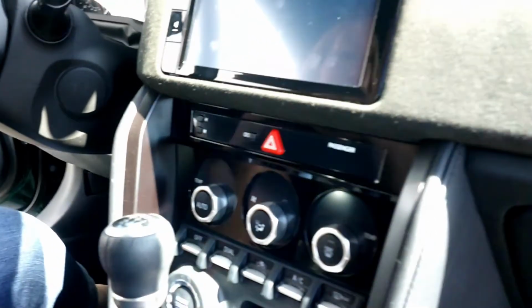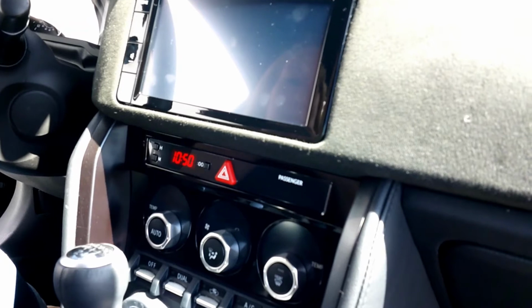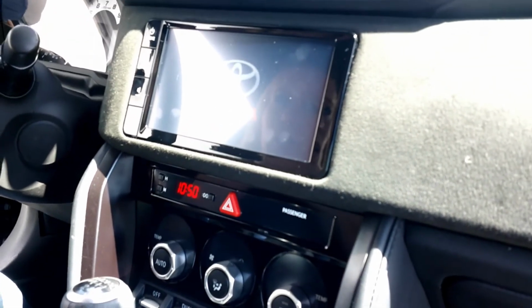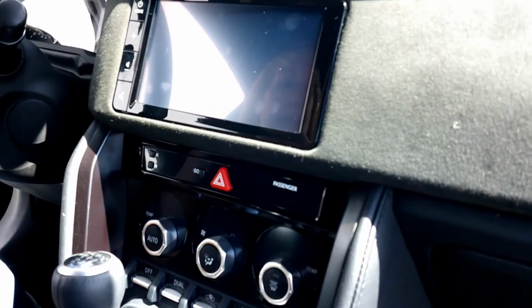Just tap this button once, and you can go ahead and go into the accessory mode, listen to some music while you're sitting in the parking lot, stuff like that. Tap it again and it turns it off.